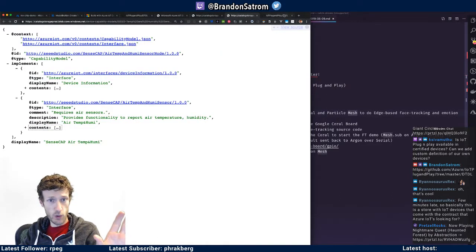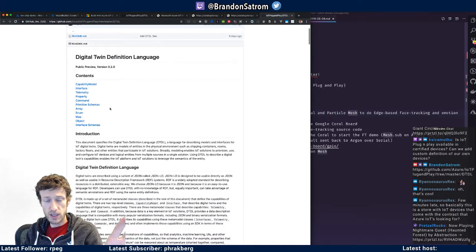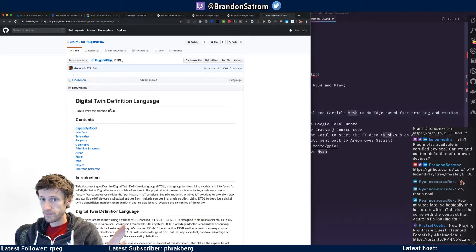But because this is an open standard, because the Digital Twin Definition Language is by nature meant to be open source and open, others can contribute to it. And I think this is amazing.